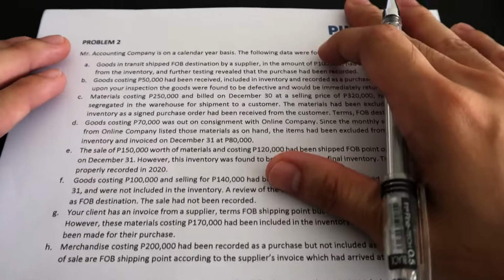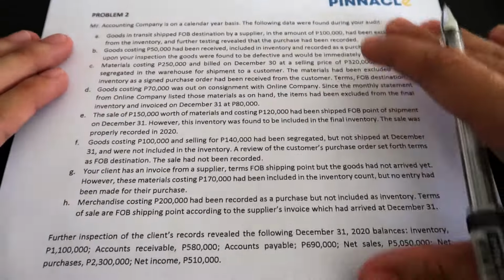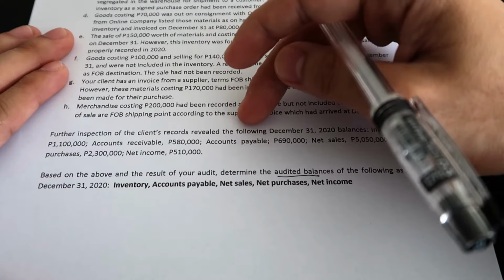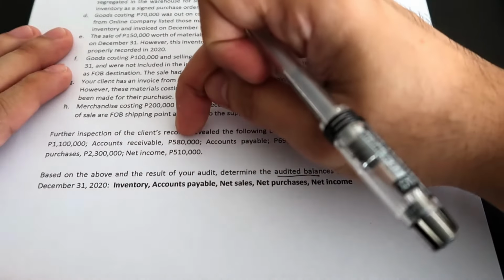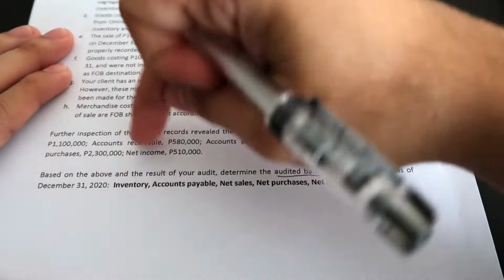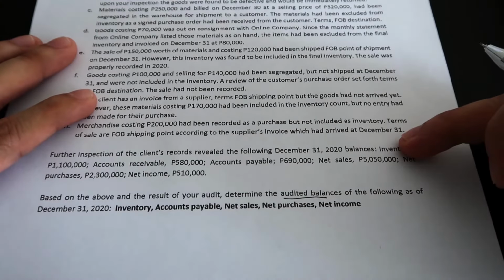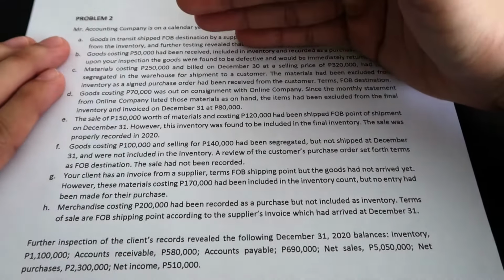Okay? And Mr. Accounting Companies, on a calendar year basis, the following data were found during your audit. Okay? So basically, ito yung mga important items for us, A to H. Okay? And further inspection of the client's records reveal the following December 31, 2020 balances. Inventory, 1.1 million. AR, 580,000. Accounts payable, 690. Net sales, 5,050,000. Net purchase, 2.3. Net income is 510,000. Okay, so basically, ganito yung problem. So yung pinakita dito are unaudited balances, unadjusted balances, right? And kailangan natin kunin yung audited balances by reflecting yung adjustments from A to H.